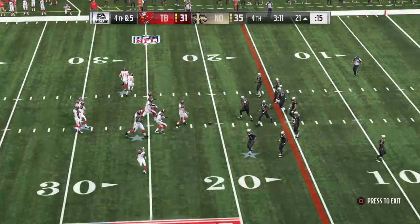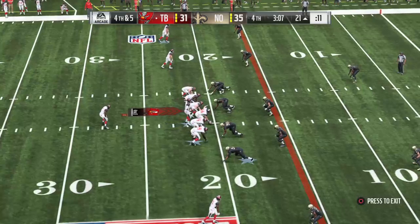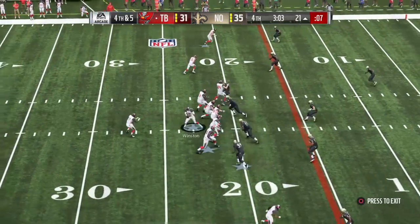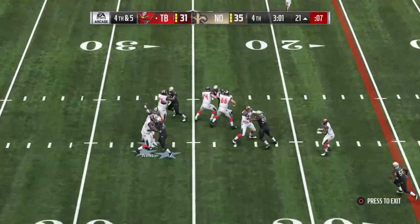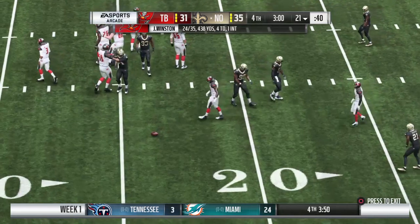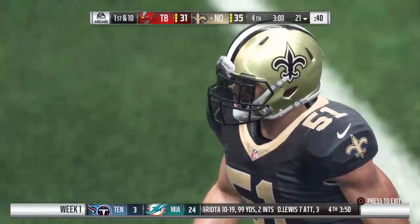One score down. Here we go. They're going to go for it here on fourth down. As expected, they're going for it to keep the drive alive. And no, it's incomplete. The linebacker, Demario Davis, got a hand in to break that one up.